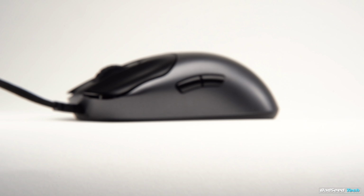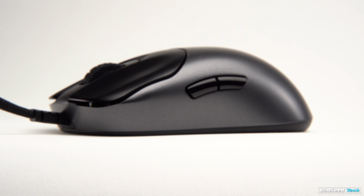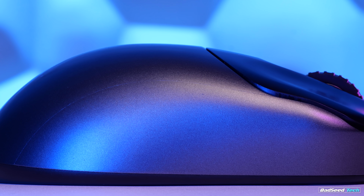Overall build quality is very solid, as you'd expect. The tolerances on the tooling are insanely polished. You'd be forgiven for thinking this top shell is a single piece, but you can actually see the line if you look hard enough where the side panel joins the top shell. You can see it, but you cannot feel it.